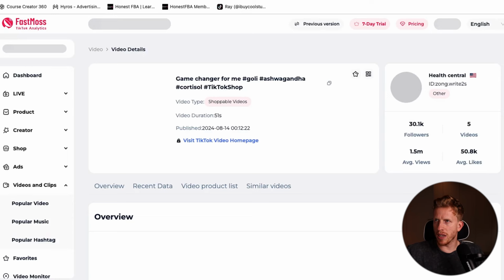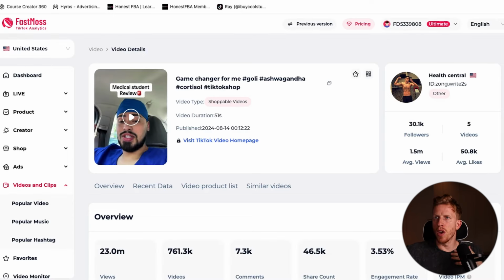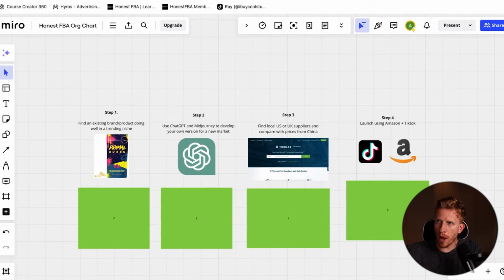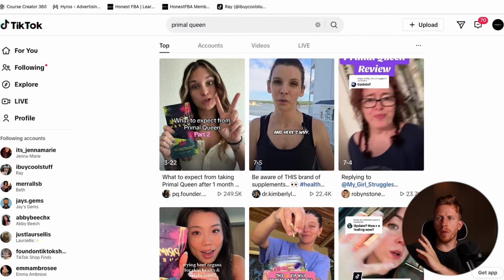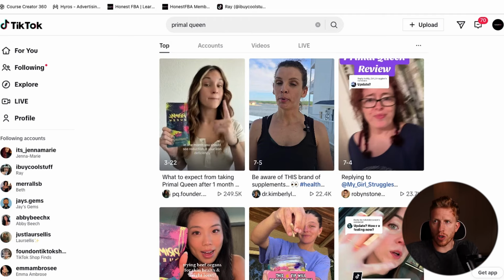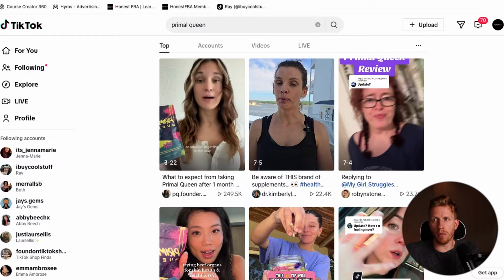People are just making these TikTok videos. They're getting paid commission for doing this. But this is basically step 4. You want to be launching on Amazon. So you want your product on Amazon like it is on here. And then you want to be sending it to affiliates and getting people to promote it. So those people either buy it directly through TikTok Shop or they come across to your website, or they come to Amazon and they buy it there.